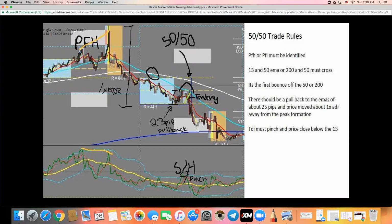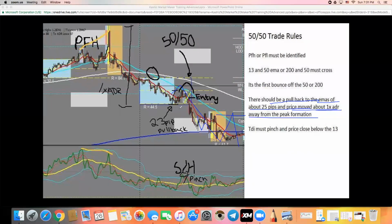Now, price can bounce here and then drop, and then later in London they come and do it again. I'll tell you later on. There are going to be do's and don'ts on these, so just focus right now on this. There should be a pullback to the EMAs of about 25 pips, and price should move about 1 times ADR away from the peak formation.